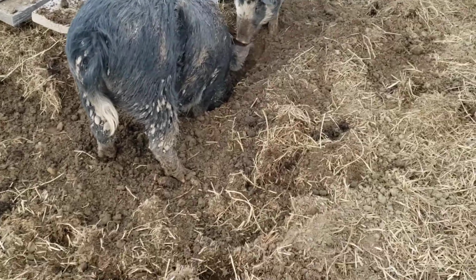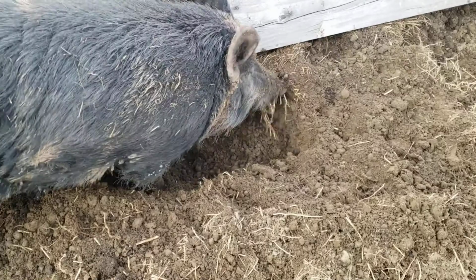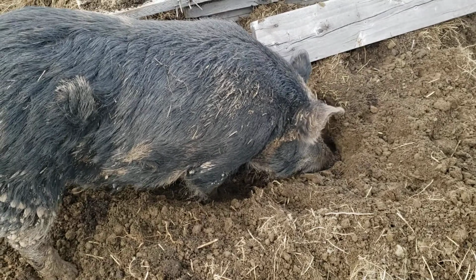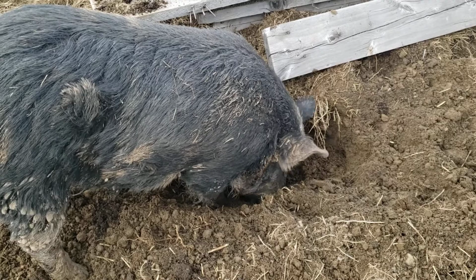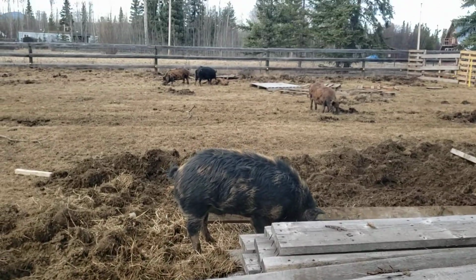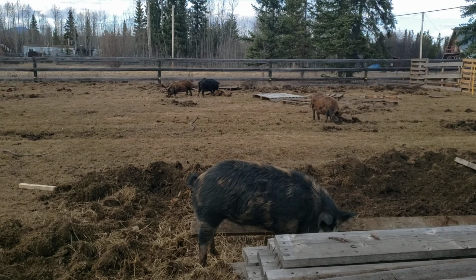There's that boar. I wonder what's so delicious under there. I have moles down in my greenhouse, and I'm thinking about tossing some of the pigs in there for a couple days, because they will definitely eat the moles in no time flat. Oh, there's someone just lying down, having a good nap.